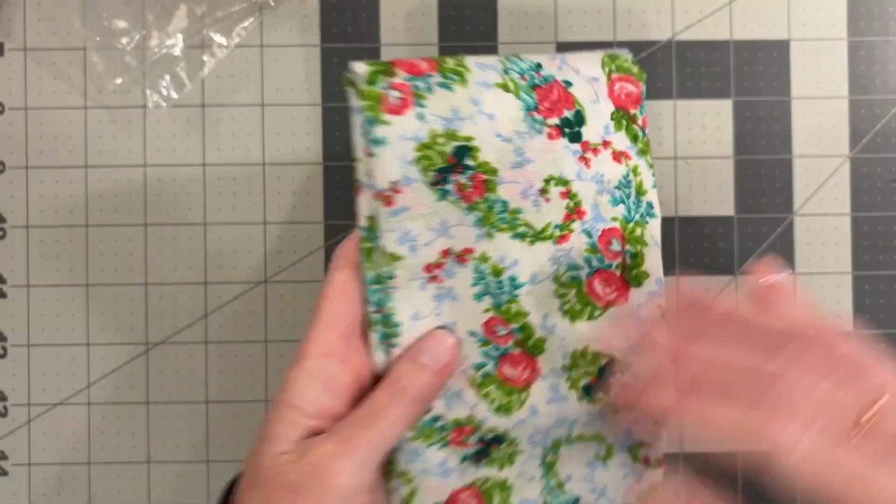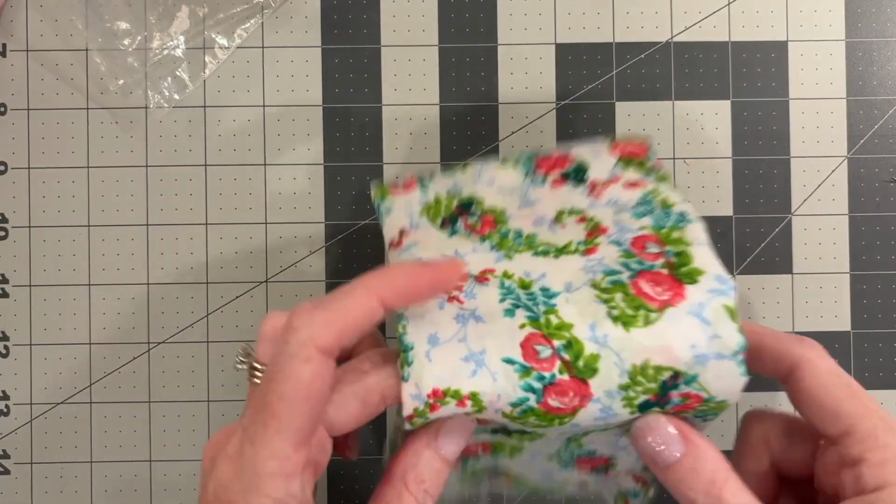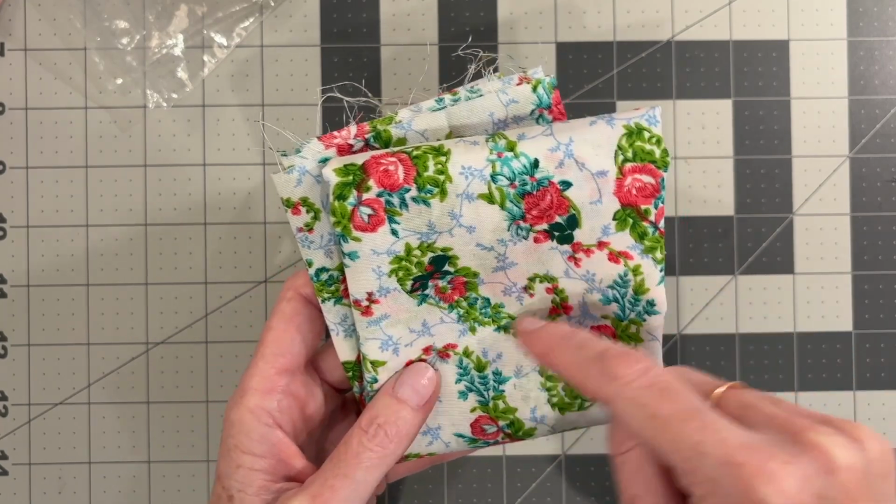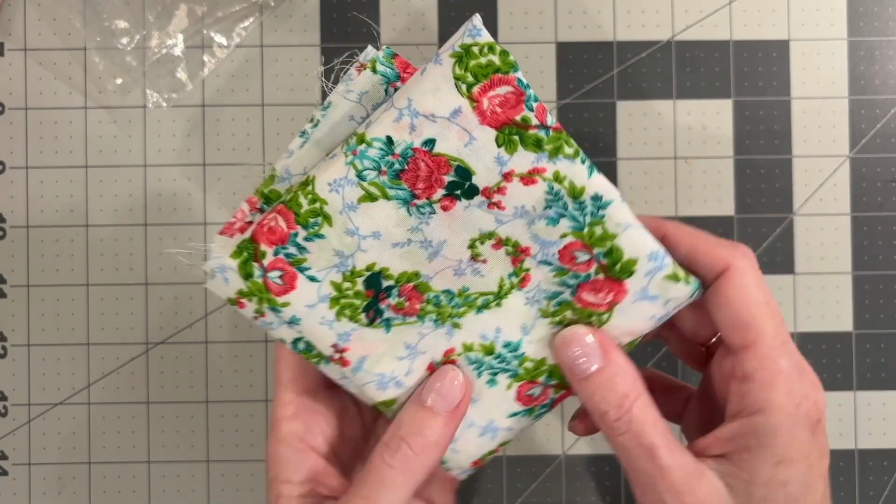Very pretty. It felt like 50s floral to me. And there's a loose paisley print. You can kind of see how the flowers are arranged in a paisley design.